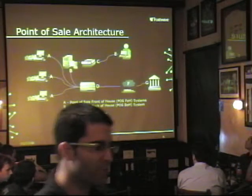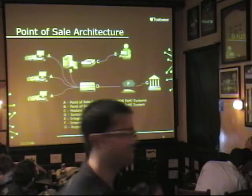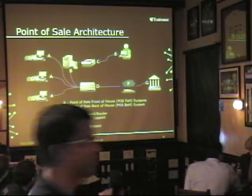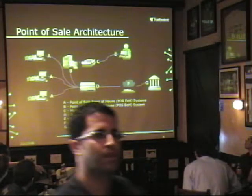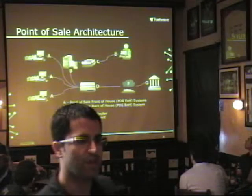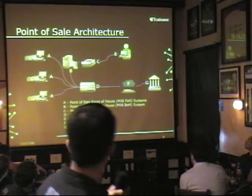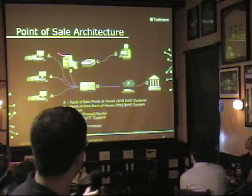So the other piece we want to talk about is the point of sale architecture. What we have here is a standard merchant environment that we see when we're doing our investigations of card compromises, when we're doing an audit of a merchant environment. This is very standard.